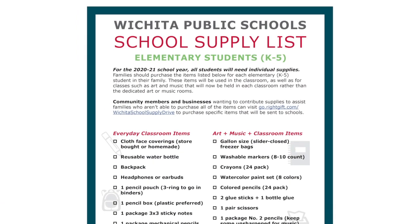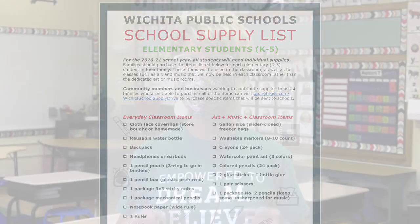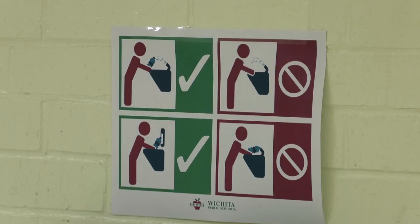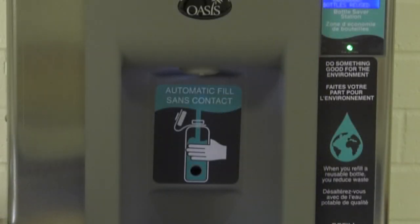One of the things different about this year is we don't have any shared supplies. The supplies will also be right at their desk, so they don't have to get up and walk around the room. It's just right there for them. Everything they need is right in their little office. We are asking that every child have a reusable water bottle. We have switched out our drinking fountains from the normal push the button and bend down to get a drink of water to filling those reusable water bottles in order to maintain safety for everybody in the building.